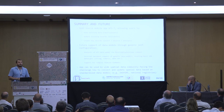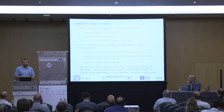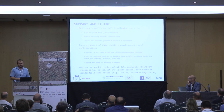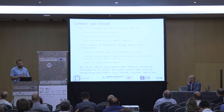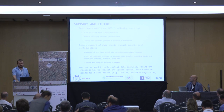And what's the user community? We see it as potentially useful. It might range from academia, because I have some experience from academia where we used this kind of approach. It can of course be governmental institutions that have to provide data for initiatives or directives like INSPIRE. The main goal is to provide an interface to collect data based on standardized data models, for instance INSPIRE models or national registries, etc.